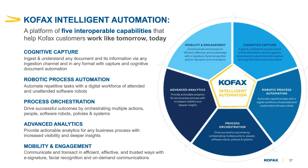Also, if the customer needs to sign something, we offer e-signature technologies, and we have indeed facial recognition capabilities as well, where you might need to verify the identity of a customer. What's distinctive about us, Kofax, is not only that we are the only single supplier who offers this broad range, but we've also invested to make sure that these are truly interoperable. And so out of the box, the capabilities that you see on the page here are already built to work together.